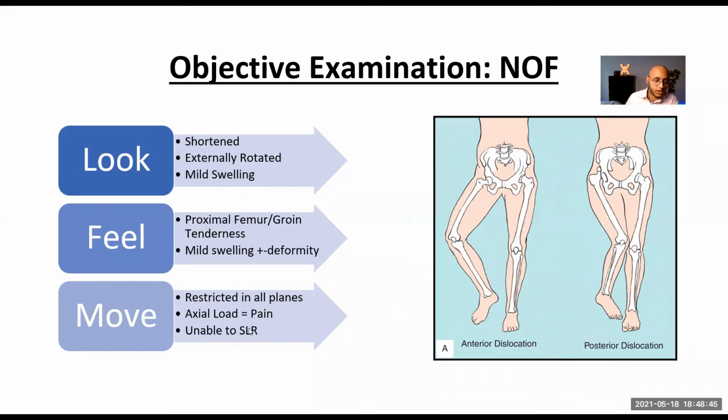And people who are not able to straight leg raise, meaning elevate the leg off a bed completely straight, they will most likely have a significant fracture.